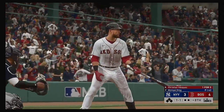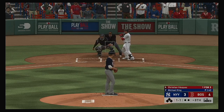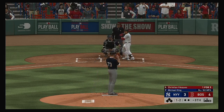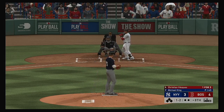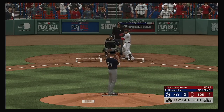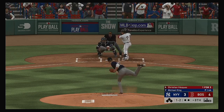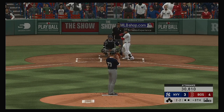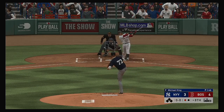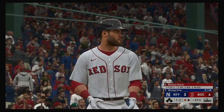Bottom of inning number 8 set to go. And from the on-deck circle into the batter's box comes Christian Vasquez. Turned on that one and crushed it. Just pulled it a little foul. The 1-2. Fastball is right by him as he swings and misses for the first out of the inning.